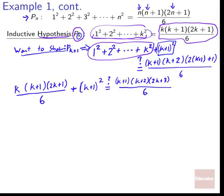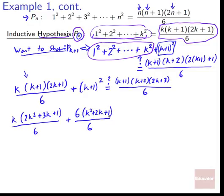So we work with expanding this part over here, so k times k plus 1 times 2k plus 1. k times 2k gets us 2k squared, k times 1, k plus 1 times 2k, so plus 3k, 1 times 1 plus 1 all over 6, plus let's multiply this part by 6 over 6, because we know that we'll want to put them together into a single fraction so we can compare the two things. k plus 1 squared, k plus 1 times k plus 1 becomes k squared plus 2k plus 1.